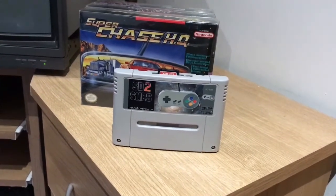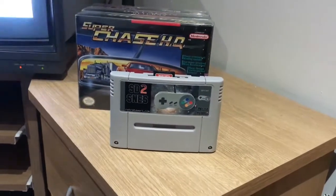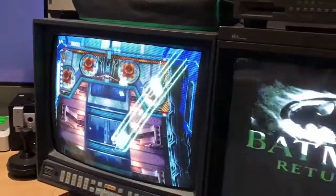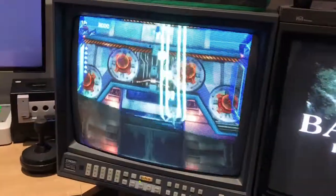I think that usually these go for about 140, 150, and I think I got that for about 90 quid delivered, so I can't say no to that. But again, people might notice I've got a new monitor here. I've got a funny story about this actually.